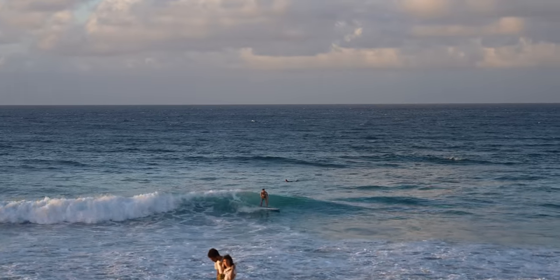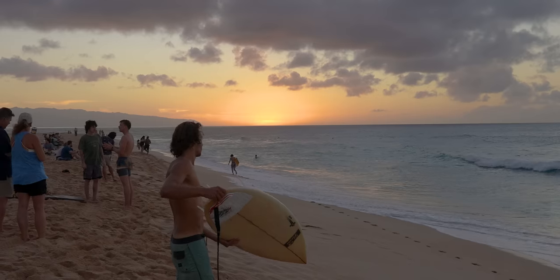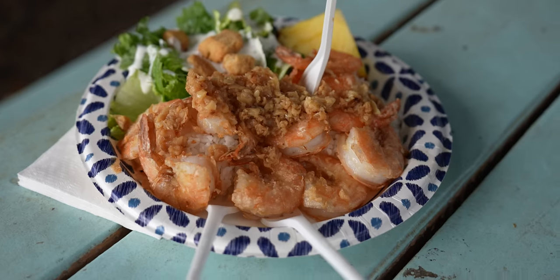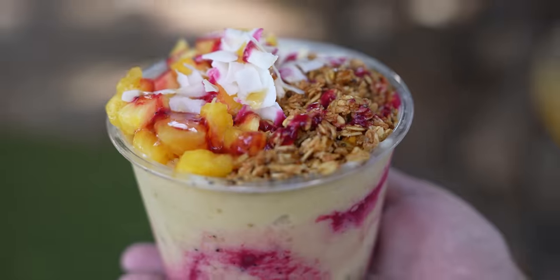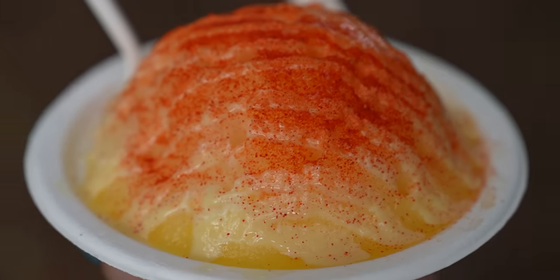Today we're headed to the North Shore of the island of Oahu. This is my favorite side of the island. It has the surfer vibes, but also has some great food. Last time we were here, we did a food tour of some of the more famous eateries of this section of the island. But this time we're going for delicious places that you may not have heard of.